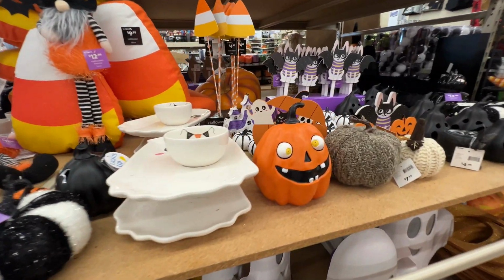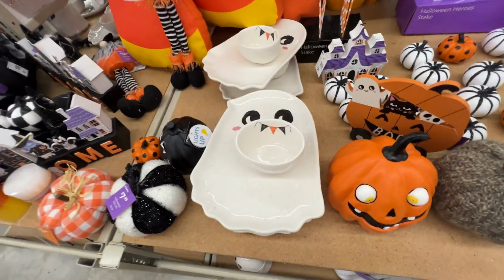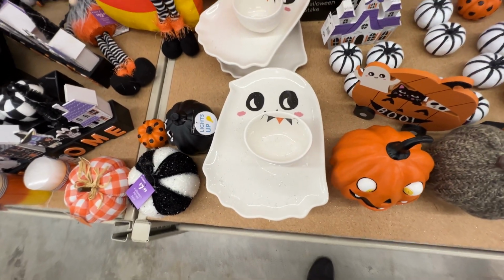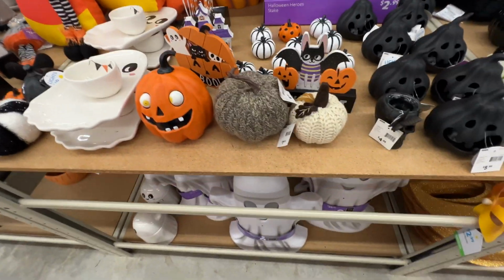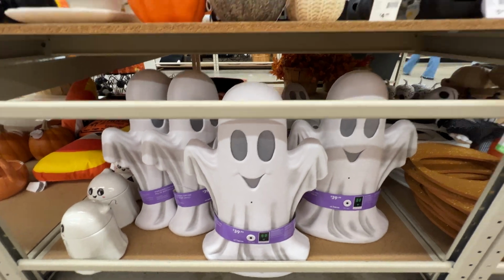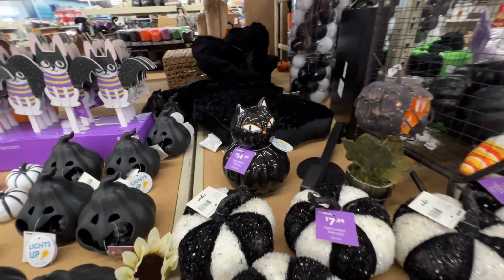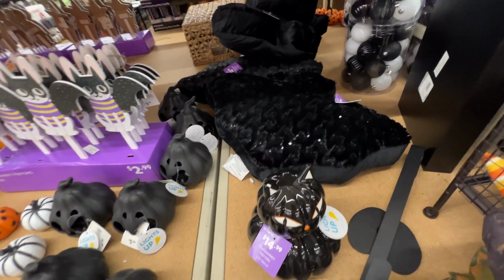So, oh my gosh, look here. We have our ugly pumpkin of the month winner. Love the eyes and the mouth and the teeth on that guy. That little bowl's kind of cute. All right, some pumpkins. Oh, here's another one of those ghosts. We saw that earlier. I pressed the button. It didn't work. Didn't think to press it again, unfortunately.